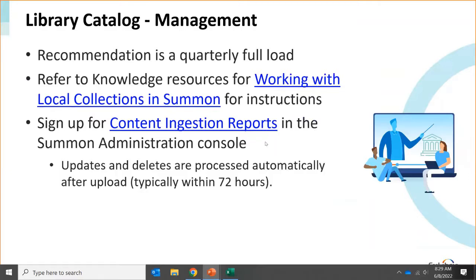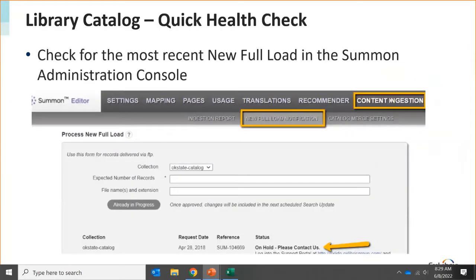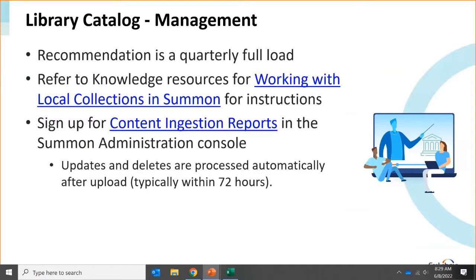And then the last thing I recommend is signing up for your content ingestion reports, which is done in the admin console in the same content ingestion tab. There's just an ingestion report tab here where you can put in your email address. What this does for you is if you're new and you're not sure if there's a cron job running, so maybe you're getting daily updates, this will send a push notification that a file was received for this particular content package. So if it's your catalog, it would say something like your library name dash catalog and tell you how many records were updated or deleted. So this is just a quick way to do a little sanity check on whether updates are being uploaded, even if I don't see a quarterly full load.